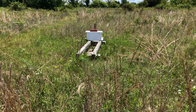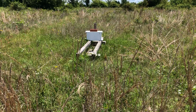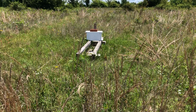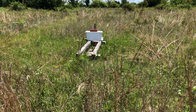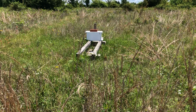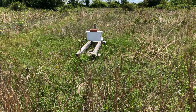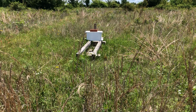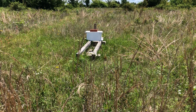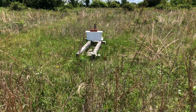Okay, catching my breath here. Let's see, the date is June 3rd. What is the time? 12:30 p.m. Central Standard Time. June 3rd. Today, we are setting out 4 more catch boxes. I have the boxes and the frames.